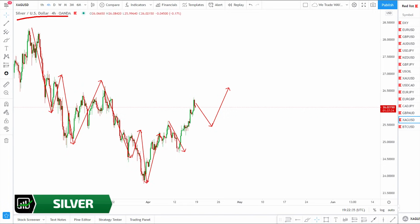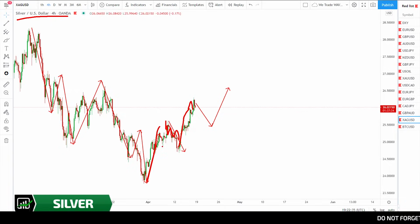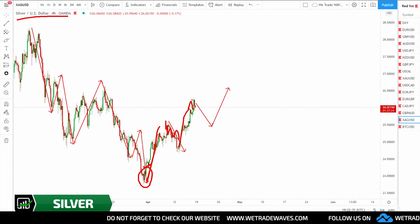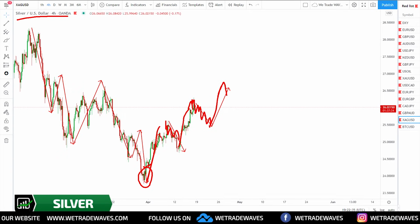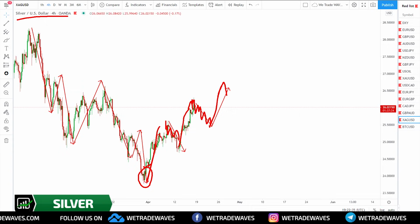Silver for this one, we've got this up wave, corrective structure, another push up. Those who are buying, you keep moving your stops. And some of our traders, guys, got in here, exactly at this point. So, those who are still holding, wait for the market to give you a corrective structure, another up wave. You move your stops, you manage your trade, and let the market unfold.